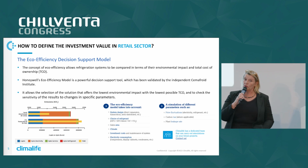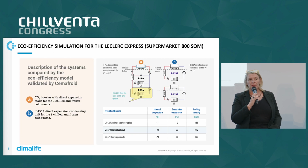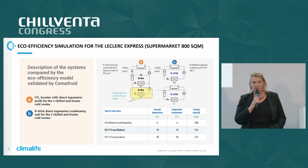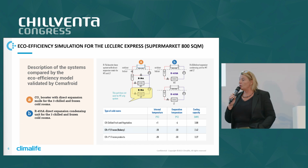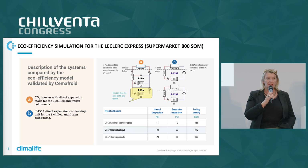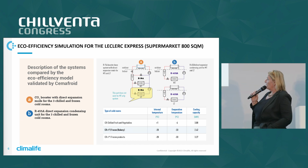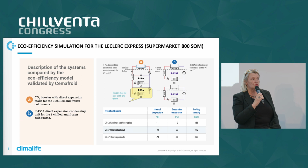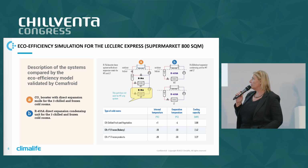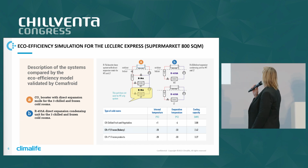I will now present a simulation that we did for a supermarket in the south of France. The supermarket is 800 square meters, and we compare two systems: a CO2 booster and an R455A direct expansion system. As you can see in this slide, it was for 3 cold rooms, 2 negative and 1 positive. We select this architecture, and next slide.